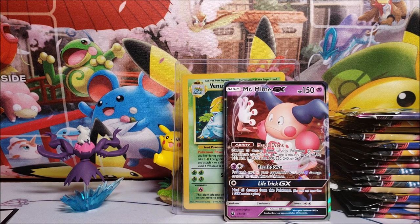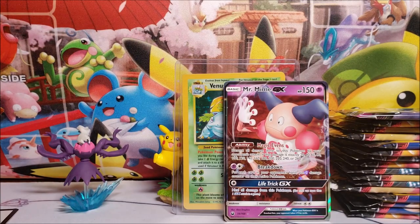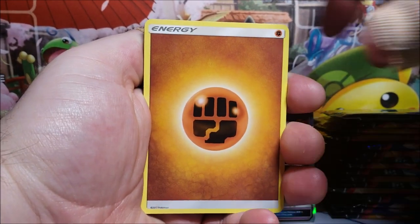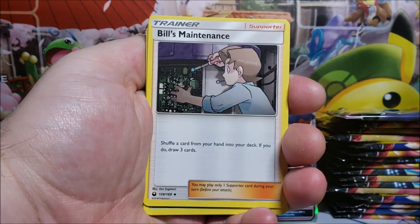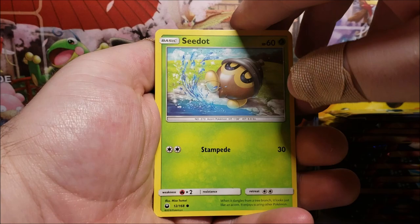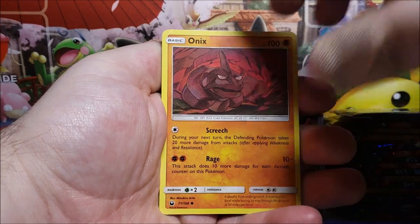Might as well just put it in there. Gonna have to clean up all of this trash again. I actually hate the way the Pokemon does their packaging, because they have the giant cardboard insert things. You know what I'm talking about. Where you have to open it from the cardboard before you can even open just the pack, and they're literally like single-handedly killing the environment. Bill's Maintenance, Cacturn, Lumbre, Seedot, Wingull, Spoink, and a Chinchou, but you don't need to see the Chinchou.